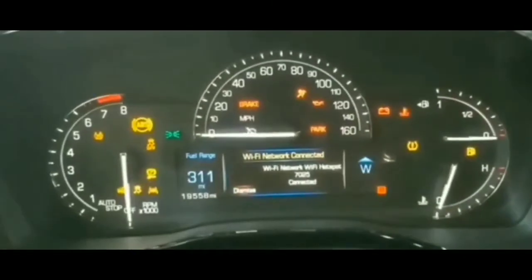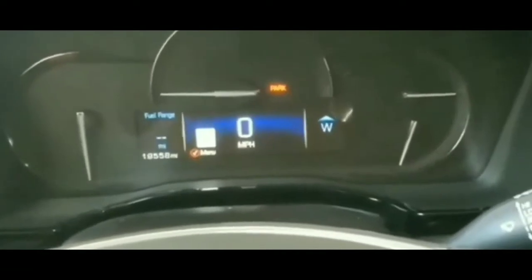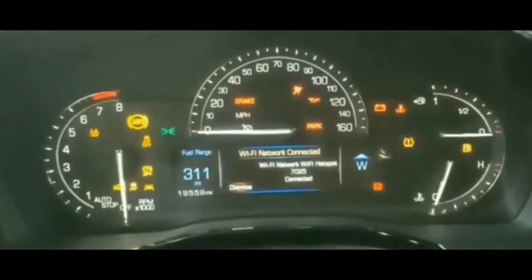Now I have a wire brush, so I have some tools in my trunk. What I did was I took out a wrench, unscrewed the terminal screws, loosened it up, took it out, took out the wire brush and just brushed it until everything was clean.